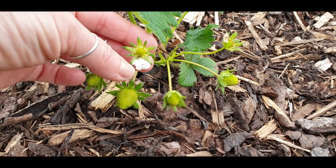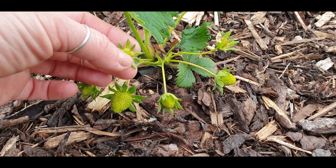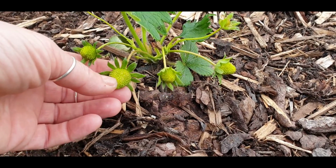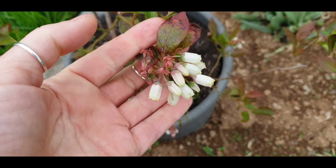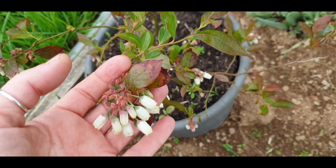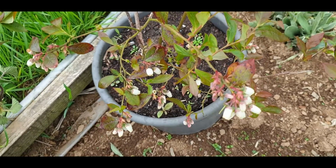So you can see how they form. All the petals fall off, just like that. And then the centre of that flower grows into the strawberry. Isn't that cute? This is the blueberries in flower. We'd never get a lot of fruit from our blueberries, but we get the odd berry.